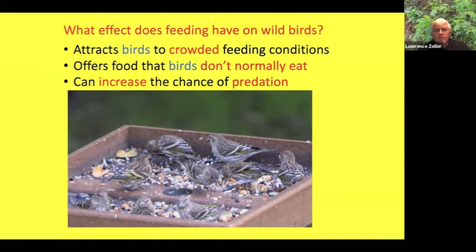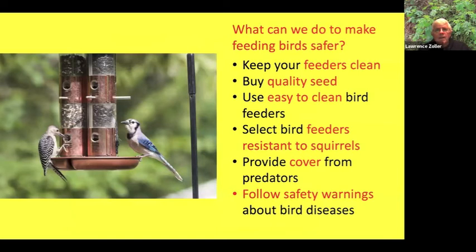So what can we do? Well, how to keep them safer? Number one, keep your feeder clean. Buy quality seed. Quality seed, you get what you pay for. Use easy to clean bird feeders because you want to clean them on a periodic basis. Select bird feeders resistant to squirrels. Provide cover from predators and follow safety warnings about bird diseases.